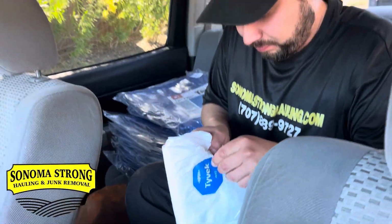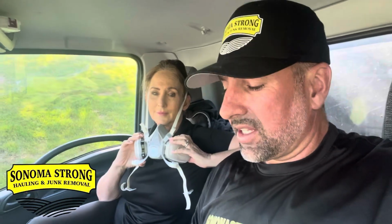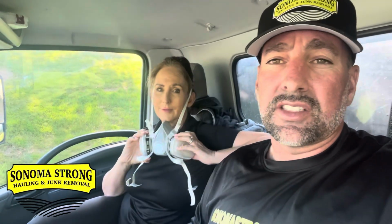Now the tools that we use to tackle these hoarder jobs are, the first thing you want is a Tyvek suit. A few other tools you want in the toolbox when it comes to hoarder houses is an N95. Now these will work on stage 1 and 2 hoarder situations, but when it gets to stage 3, 4, and 5, you definitely want a respirator so you can protect yourself from mold and feces.